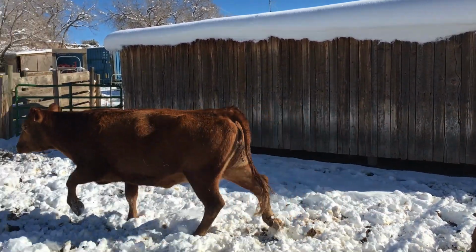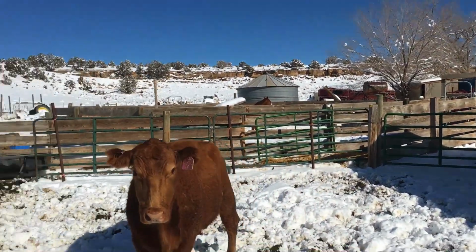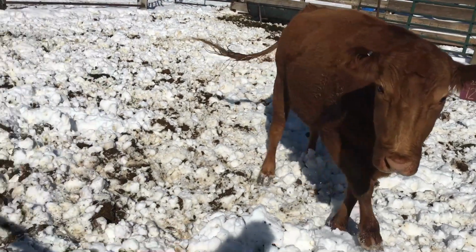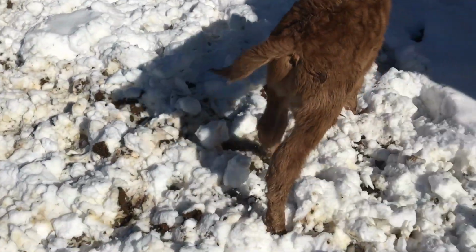So this is the calf that Brian pulled yesterday. It was that huge calf. They spent the night in the corral last night, and so he's gonna go ahead and kick him out today before he feeds.